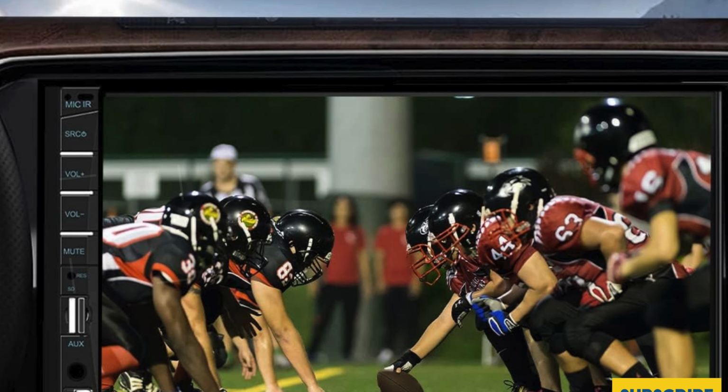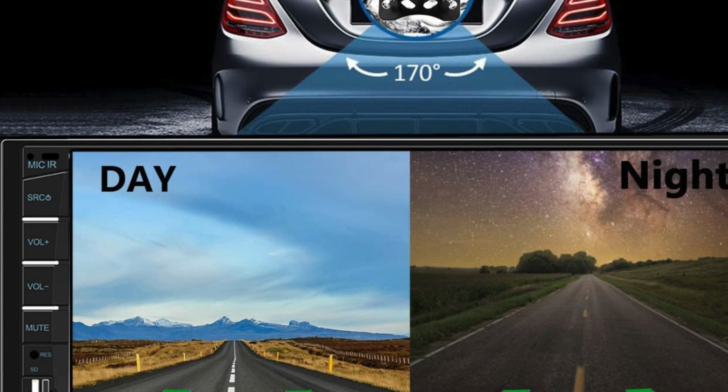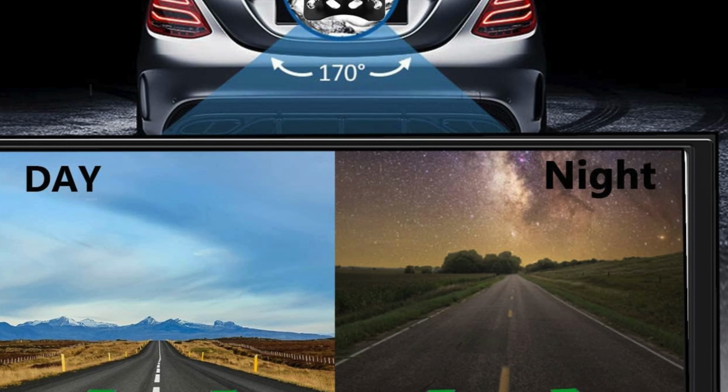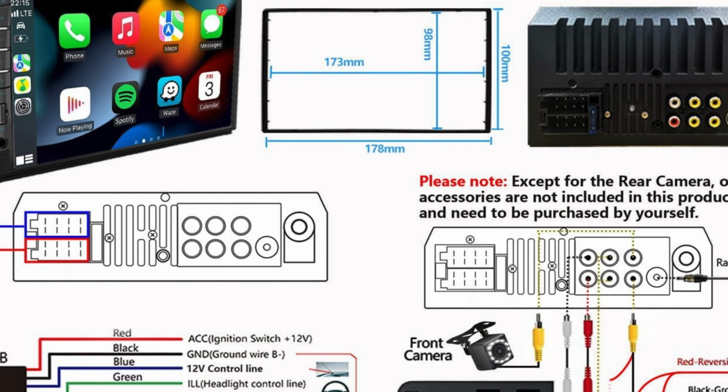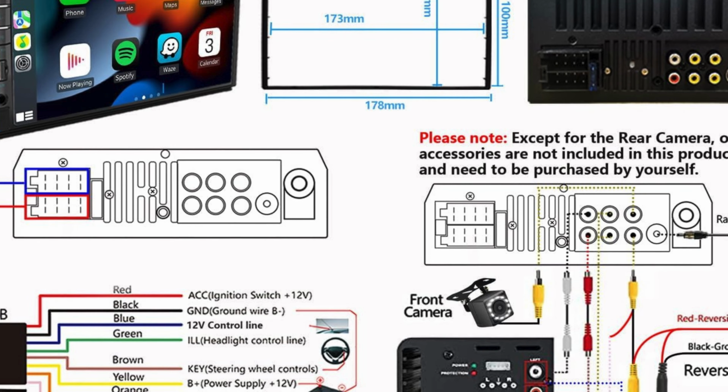With a focus on sound quality, this double-DIN radio comes equipped with a built-in microphone and an external microphone interface, ensuring clear calls even in noisy environments. The ability to connect a subwoofer allows for an enhanced audio experience, making every journey enjoyable.